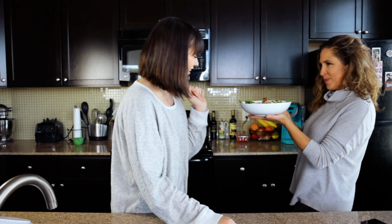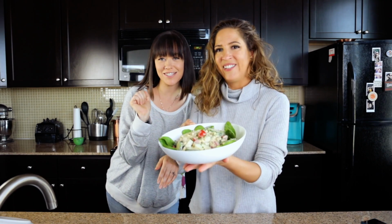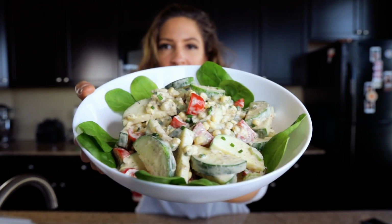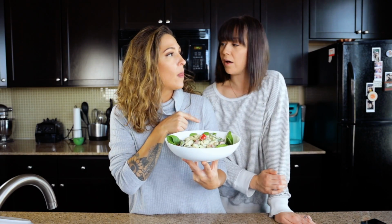Ooh, what do you have there? Mock potato salad. You guys, this mock potato salad is so yummy. I make this the night before, and I bring it into work a lot. It sits well. Very good point.